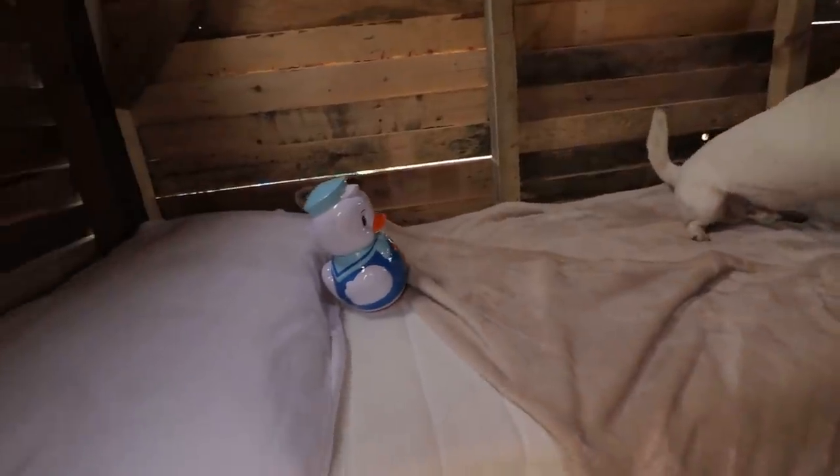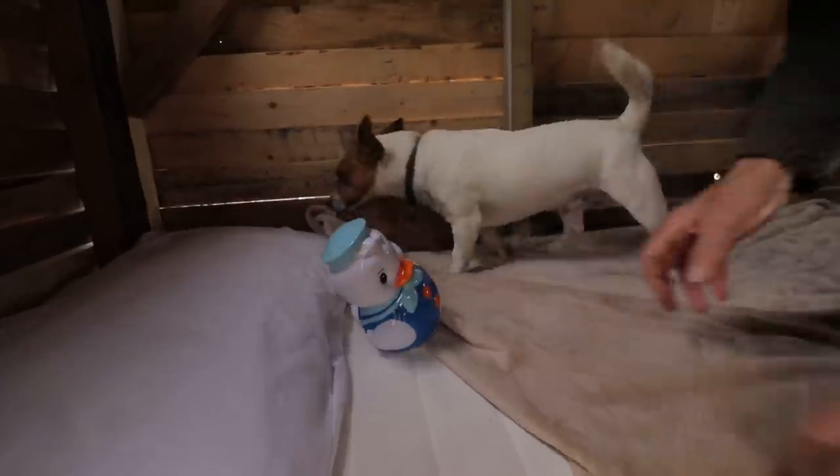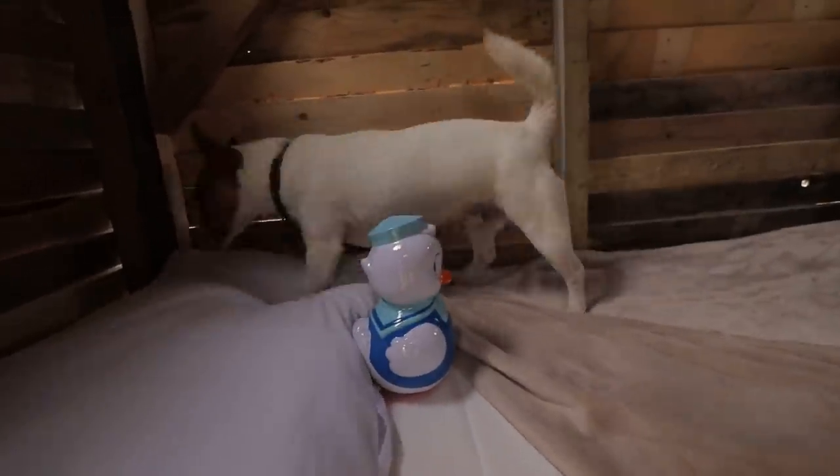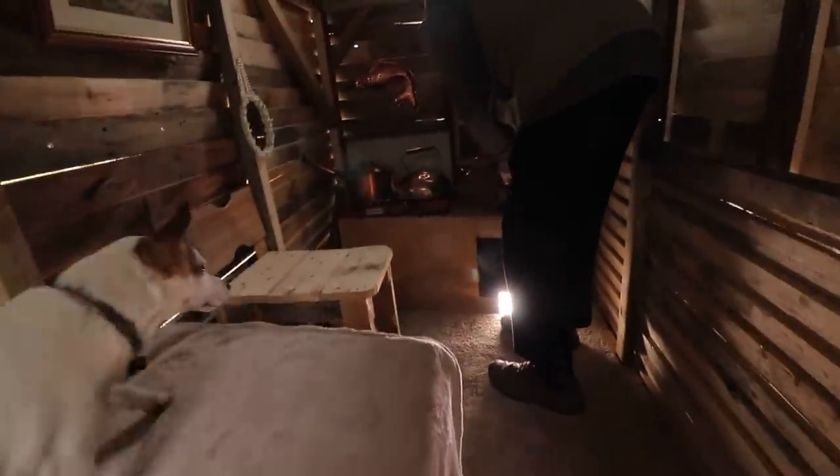Look at that. We've got a ducky on the bed already. He's in prime place. He's not being eaten by Jax. I'm amazed Jax has left him, actually. Oh, nice muddy paws on the pillow. Oh, Jax, off the pillow. Off the pillow. God. Wow, look at this.